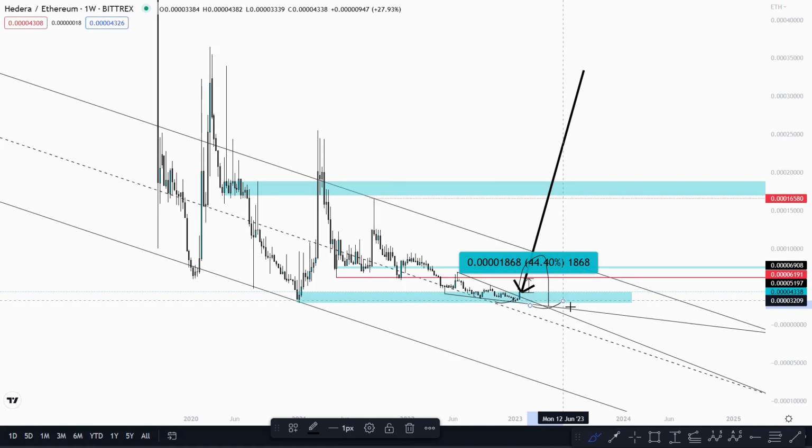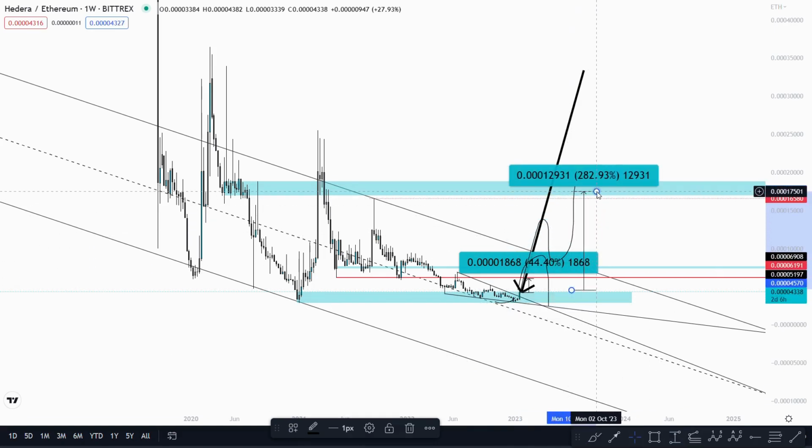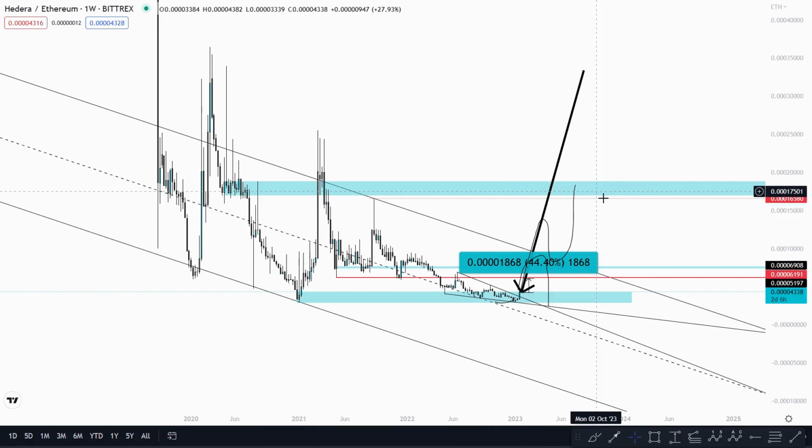We don't know for sure what's going to happen, but in my opinion, I think HBAR against Ethereum is actually going to break out of this parallel structure to the downside, come back and retest, and then come back up to these nice liquidity zones. And from current levels, that would be around a really nice 300% move against Ethereum, which is what I'm expecting myself.